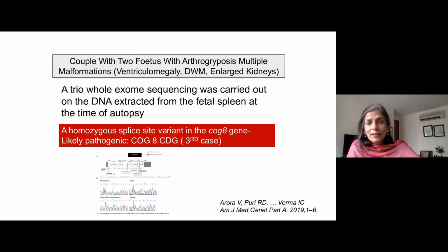So, with this data in mind, because we had a good phenotype where we had 2 fetuses with arthrogryposis and multiple malformations, which were enlarged kidneys and CNS ventriculomegaly and a Dandy-Walker malformation, trio whole exome sequencing was carried out. And we identified a homozygous splice site variant in a gene called COG8, which actually caused a metabolic disorder, which we never knew that we could see antenatally with malformations.